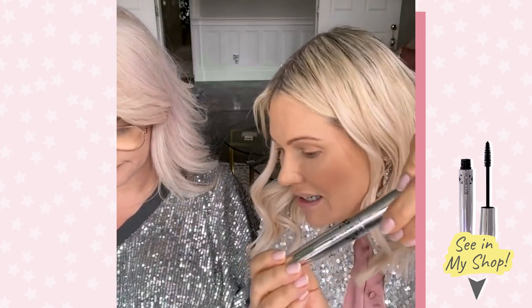So the mascara we're going to use is this mascara. It's a new one I've hand selected to go on Beauty in the Boutique. I've tried this one, I love it. You love this. Mm.